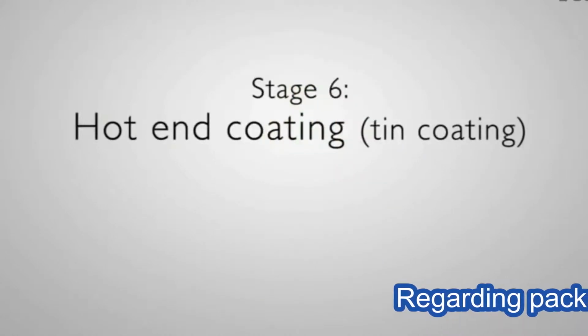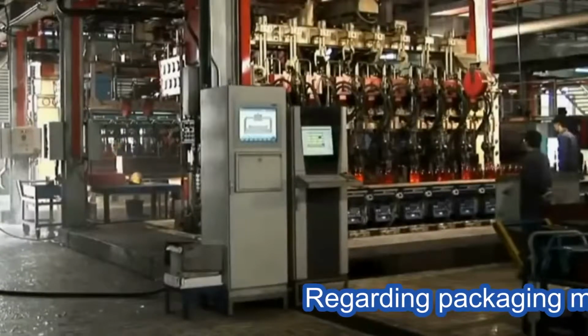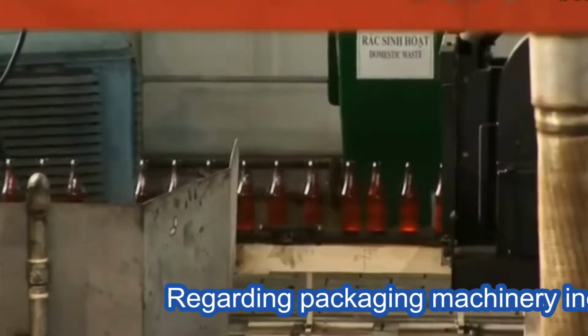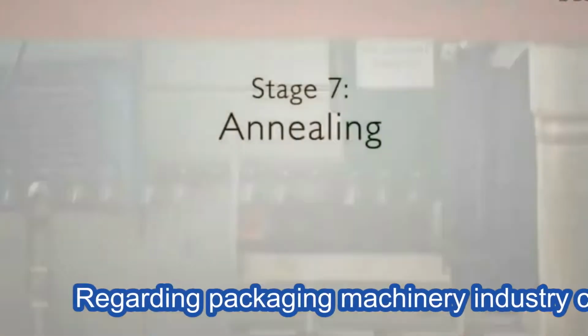Stage 6. Hot end coating. Tin coating. Once formed, the containers are sent through a hot end coating hood and are covered with a thin layer of tin. This is part 1 of a permanent coating process.